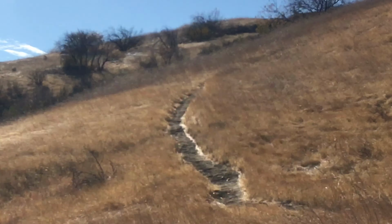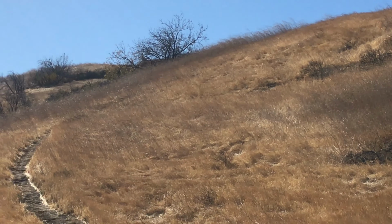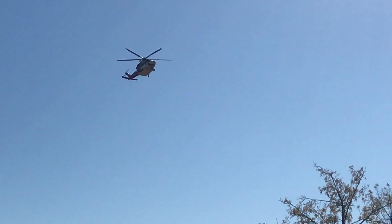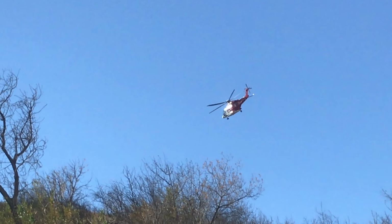Going to have to winch. So I bet we probably just did a circuit to see what the deal is, but I bet he's going to winch somebody down now. All happening here today.